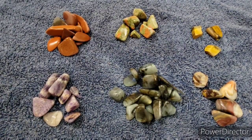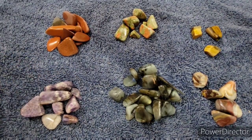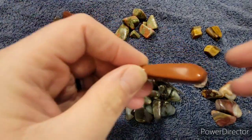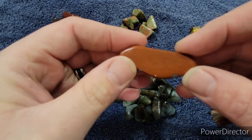All right, well, we had another pretty good clean out this week. We've got a few pieces of amethyst that are ready to go. And then we also have quite a few pieces of the red jasper, and they're starting to look pretty nice. It's got a little bit of quartz in it there.